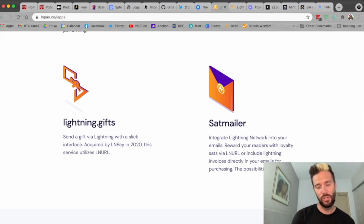We were talking about Sphinx Chat putting in a bit of a paywall, no matter how small, to prevent spam. Well, this applies to email as well. Integrate Lightning Network into your emails. You can reward your readers with loyalty sats via LNURL, or include Lightning invoices directly in your emails for purchasing. The possibilities are endless.